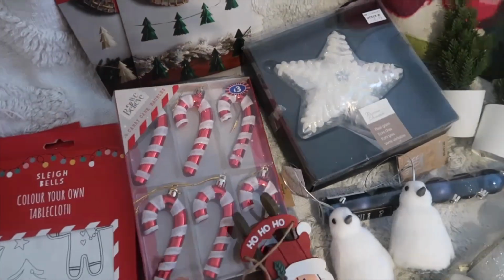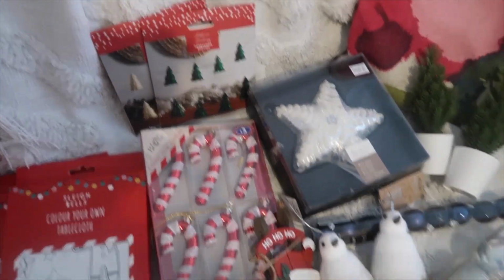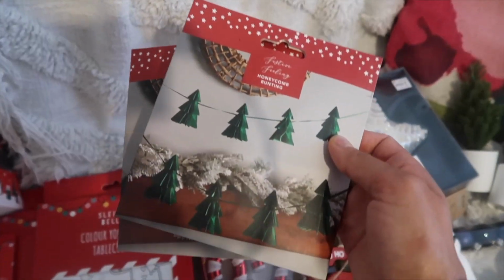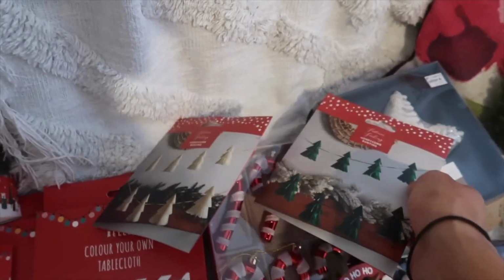And then also from B&M, moving on to Christmas decorations now, we got these candy canes for the boys' little tree. And then I picked up from Home Bargains today these festive Christmas tree bunting, which is so cute, like this 3D bunting.